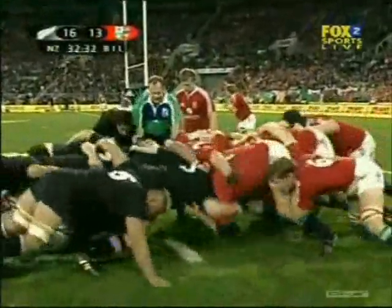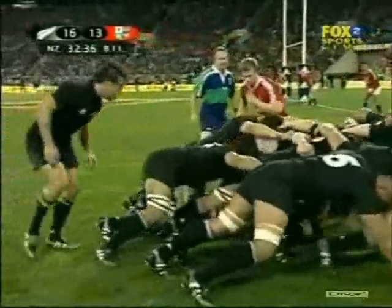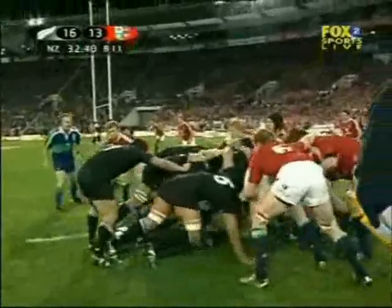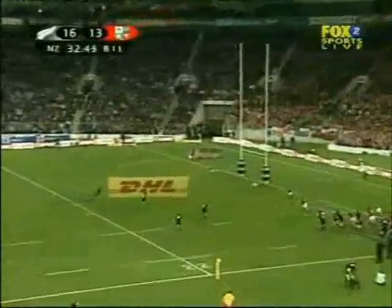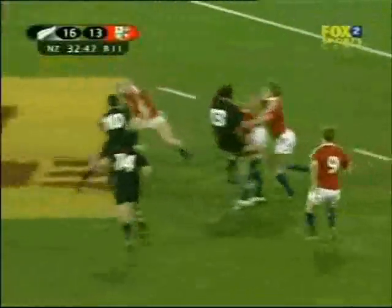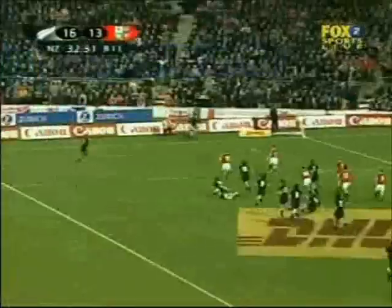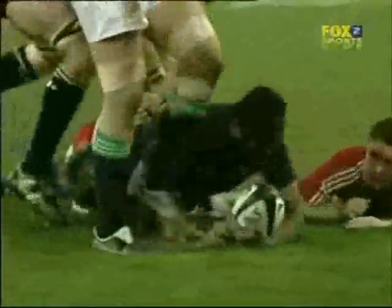Big scrum. Oh, good solid scrum, New Zealand. Very good. Number nine. Edging them back a metre or two. Now cleared away for Carter. Off to Umanga. Back to Carter. Good defence by the Lions. Now they get it wide to Sivi Vaatu. He's in. Second for the All Blacks.